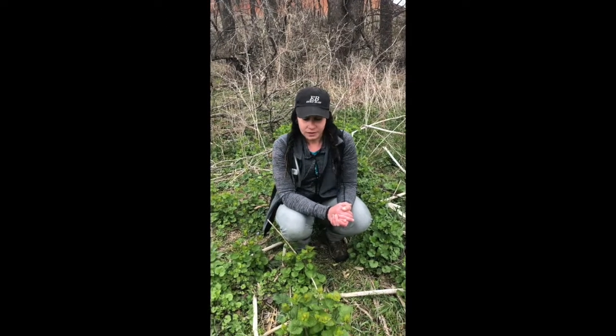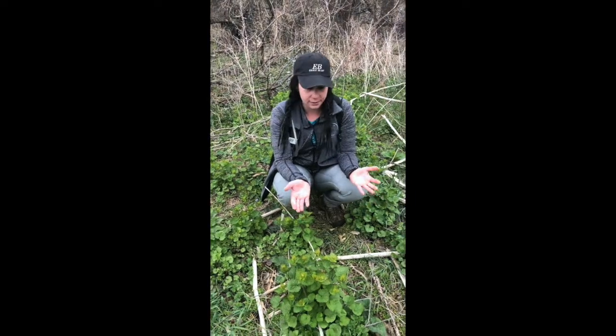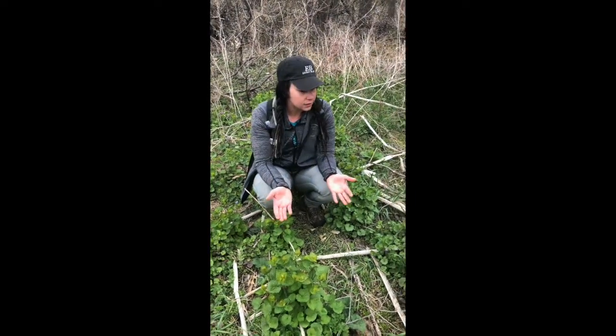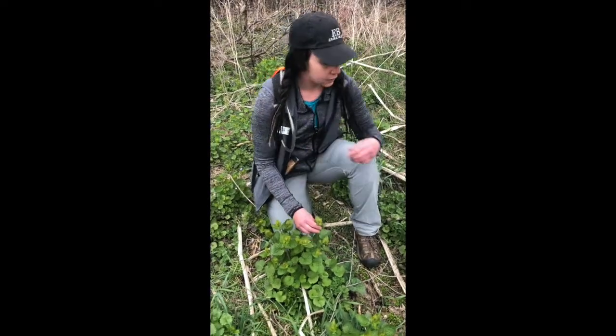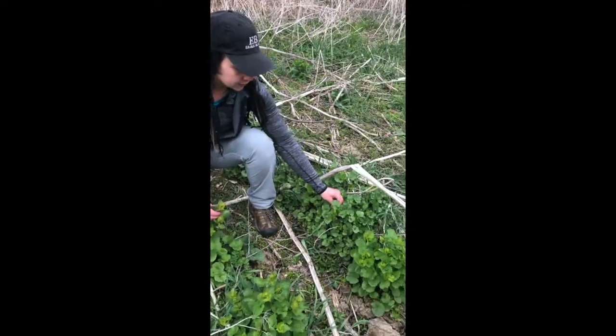So what we're surrounded by right now is some garlic mustard, and it is starting to seed too. You've got some right here that are putting up their little seeds, and then you've got some over here that haven't quite shot that up yet.